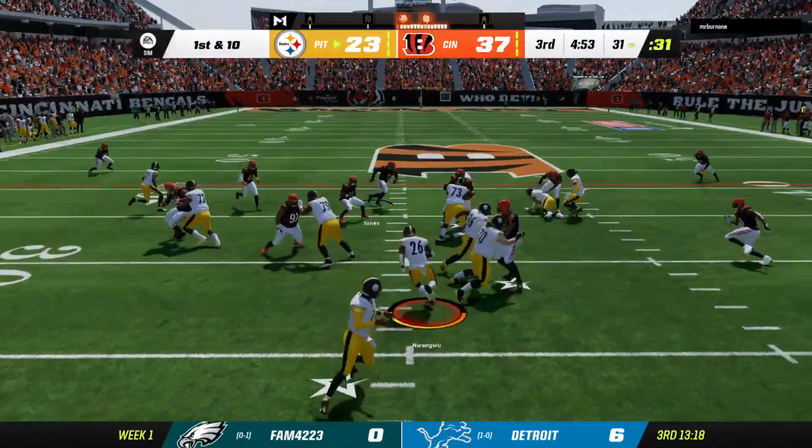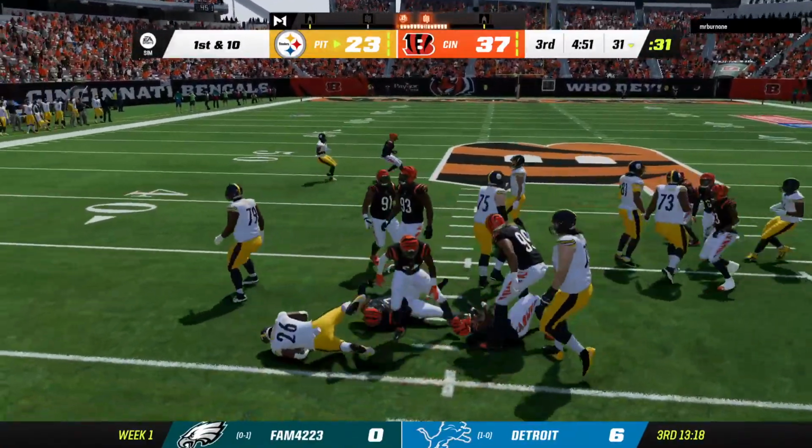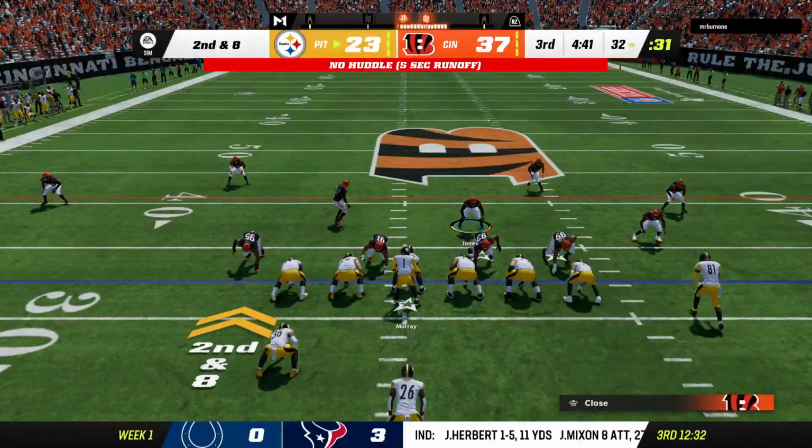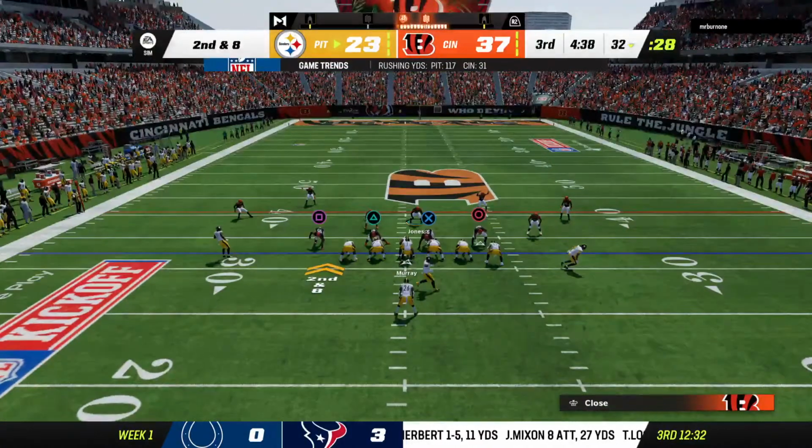Finally gained a measure of, I don't even know if to call it revenge, but got a play done against him, and that's been difficult for them all game long. The last run got a couple. Here's 2nd and 8.